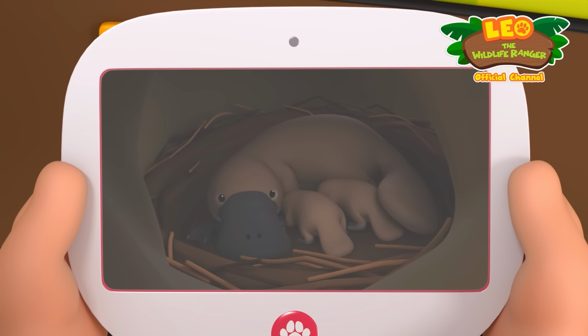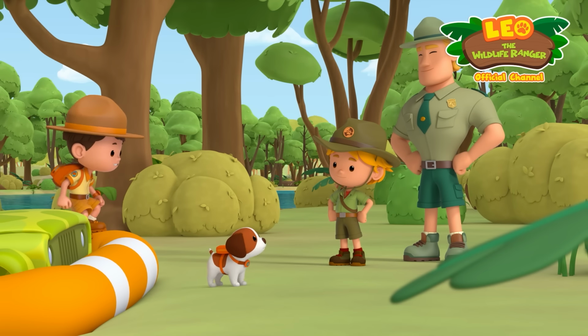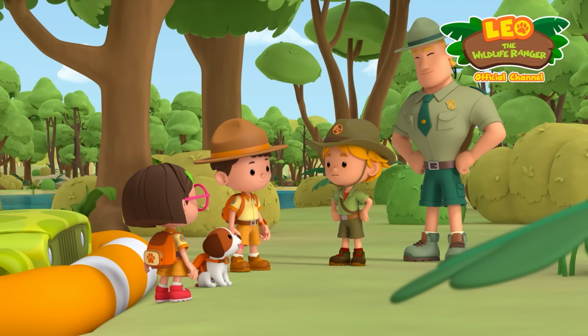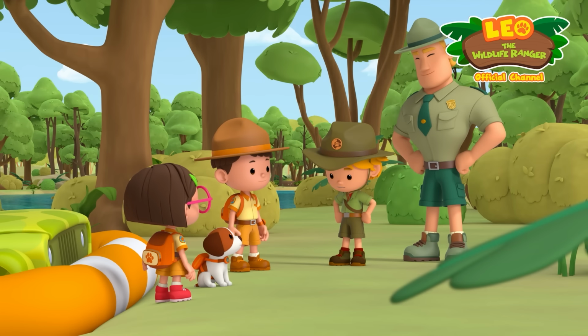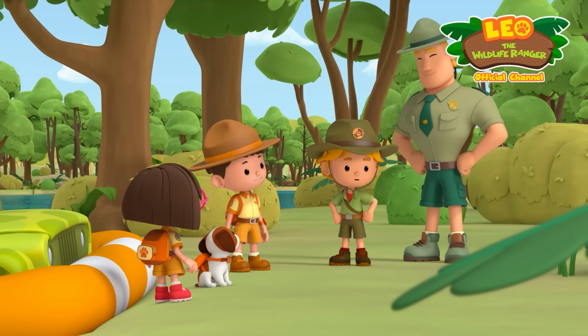Baby platypuses! We did it! We reunited the platypus family! The platypus has got to be one of the strangest creatures ever. I just wish I had discovered it first. Don't worry, Kyle. I'm sure you'll discover an animal that's just as cool.